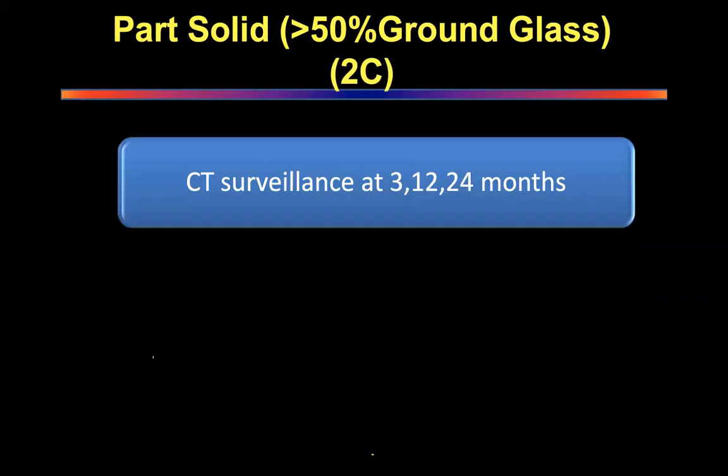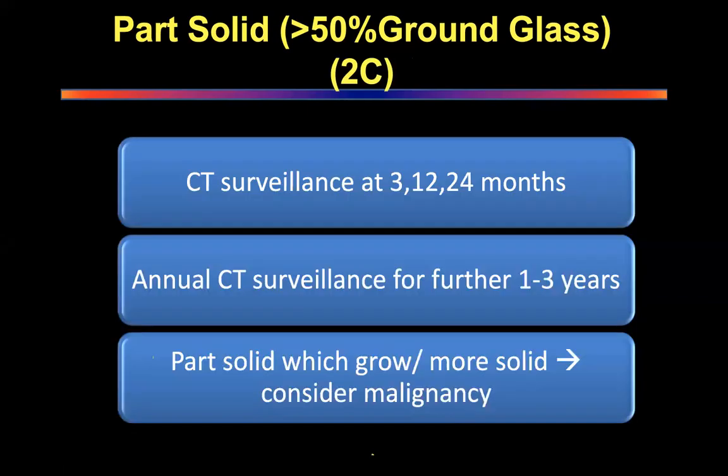If it's more than 50% CT surveillance, we spoke about this. We spoke about part solid more than 50% ground glass. Surveillance at 3, 12, and 24 months. So if it's more than 50% surveillance and annual surveillance for a further 1 to 3 years, it's very important. Okay. So a part solid GGO, which has got more than 50% ground glass, you must do 3, 12, and 24 months follow-up. So anytime you have a GGO, the whole thing changes.